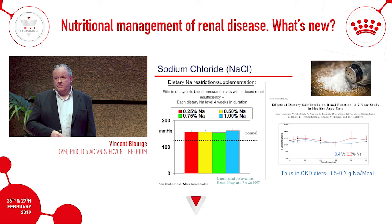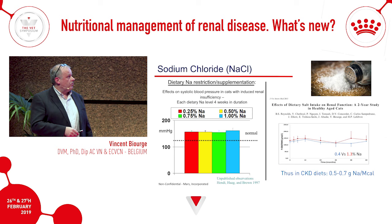In the same group, they did a work looking at several hormones, and especially the renin-angiotensin system, and what they found is that with this concentration of sodium, the renin-angiotensin system was much higher, which is bad in patients with renal disease. And finally, this is a study that we followed over 5 years.